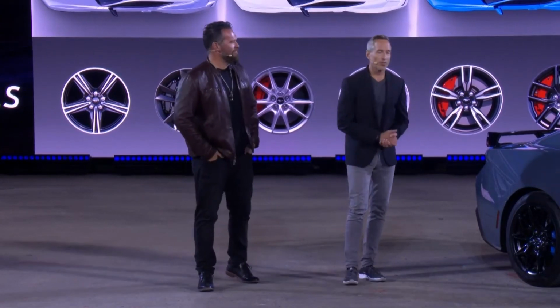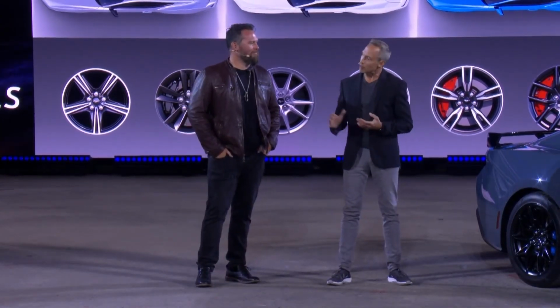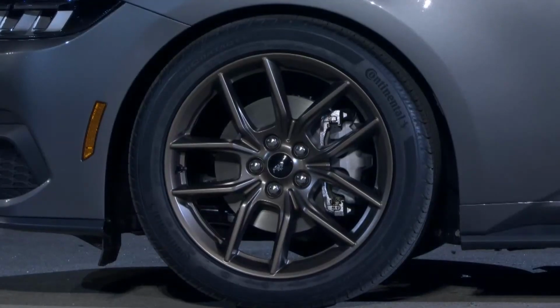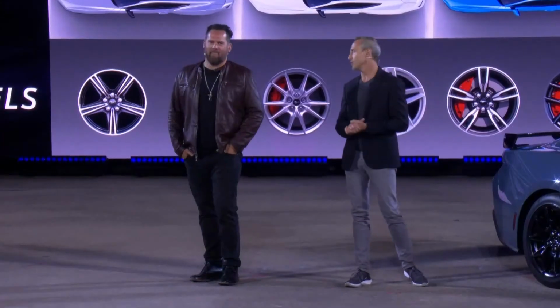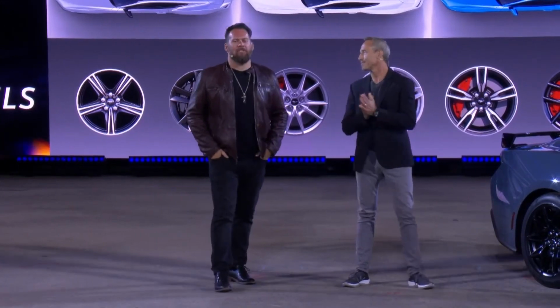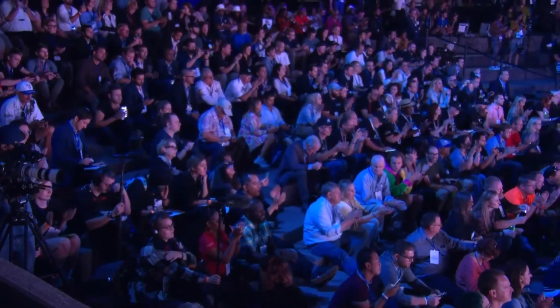We have 2 new bespoke factory options. We've got the Bronze Appearance Package, which you're going to see here on the EcoBoost, and we also have the Black Design Series Package too. So many options. What do you guys think? Make some noise for Chris. Don't go anywhere.